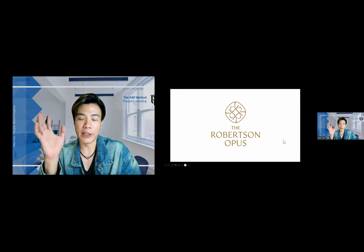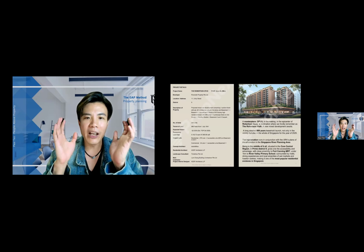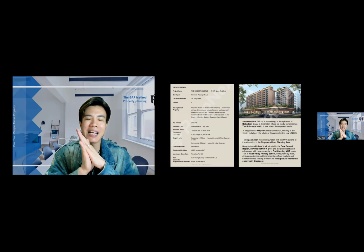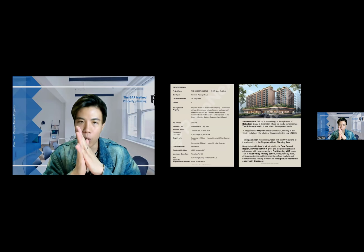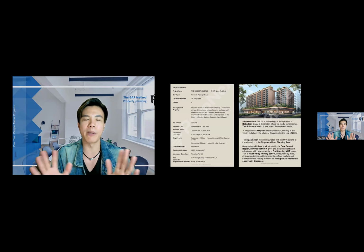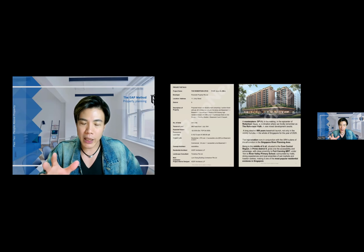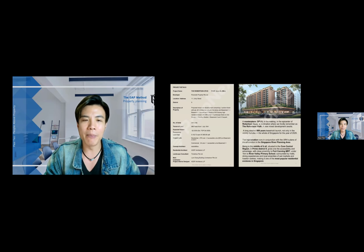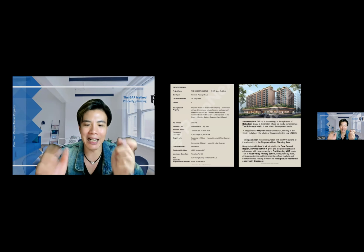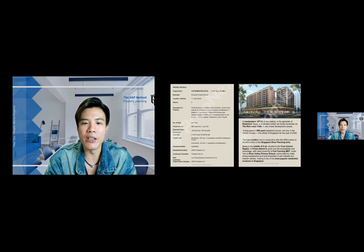This Robertson Opus, I've been to the show flat this morning. It's fascinating. The development itself, let me show you. This development is one of the only, and I believe it might be one of the last few, 999 as good as freehold developments in this area. The rest will all have to en bloc, as we do know the government does not release any more 999 or freehold land anymore. Of course, there might be competing GLS coming up. But next month, when this development is launched, you get a chance to own this 999 legacy.